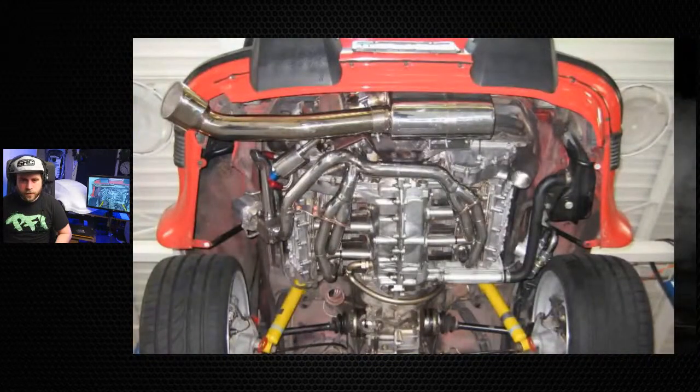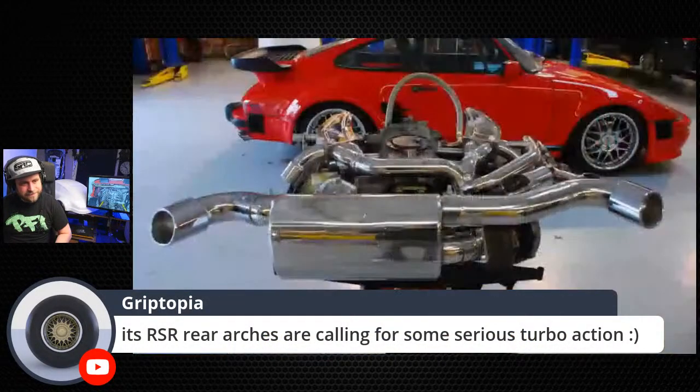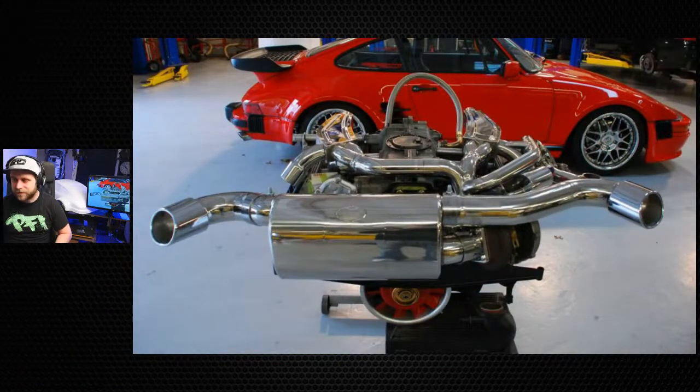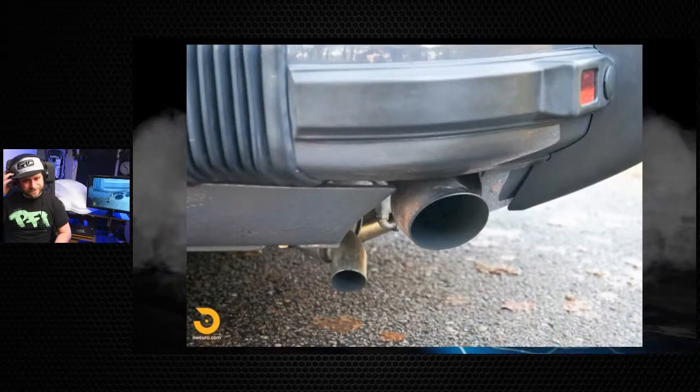And let's see. Oh God. Okay. Let's see what else are you dudes saying? Oh, it's 11. Nice. Right. I know. It really is, man. It really is asking for some turbo action. Like, the twin turbos would be cool, but I don't know. I'm starting to think single.